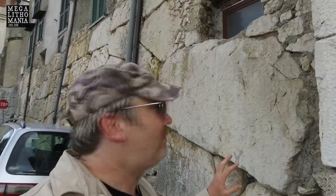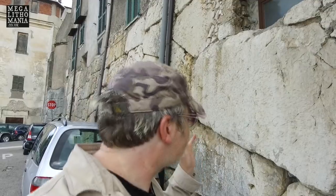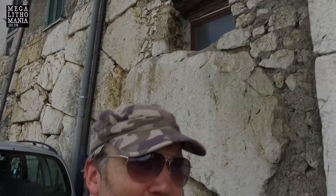Just to get a sense of the scale, we've got cars driving by. This is a busy town, but this wall here is insane. It's just got such large blocks, so beautifully put together. And you can see people have put their own houses within it and built windows within the space. So let's have a little look at this.